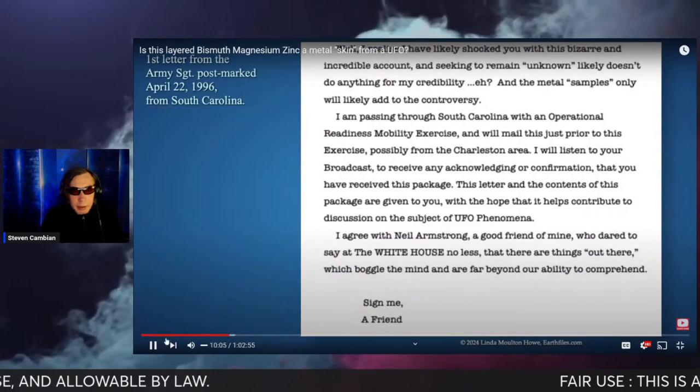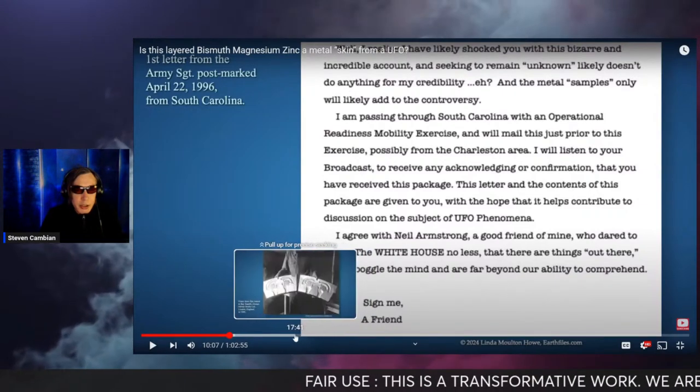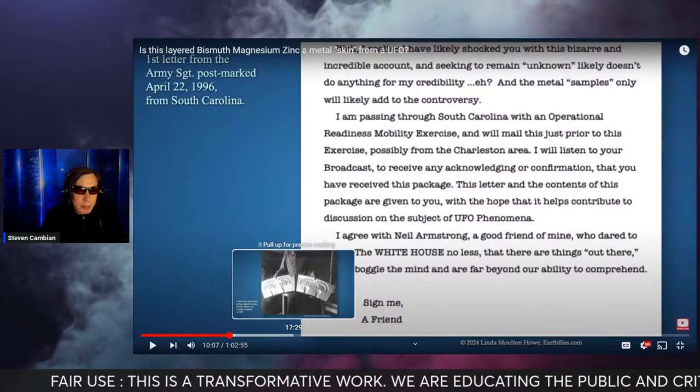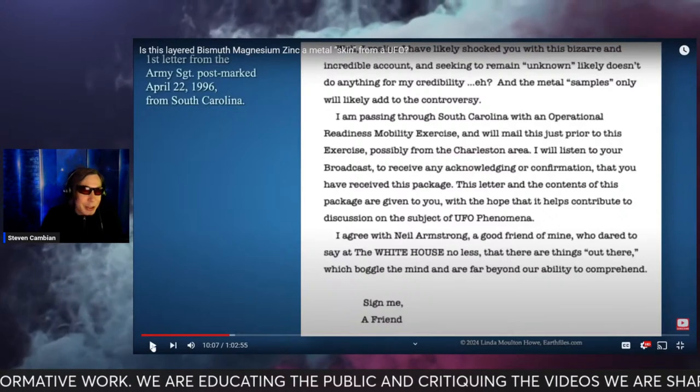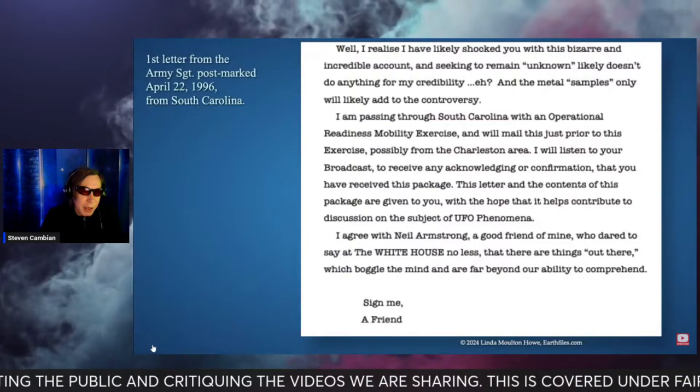Oh, man. I agree with Neil. We have to keep going, because later in the presentation, she shows pictures from the alien autopsy video that has been completely and totally proven as a hoax to support her story. So she's using another fake story to bolster her fake story. Armstrong. You gotta love it.